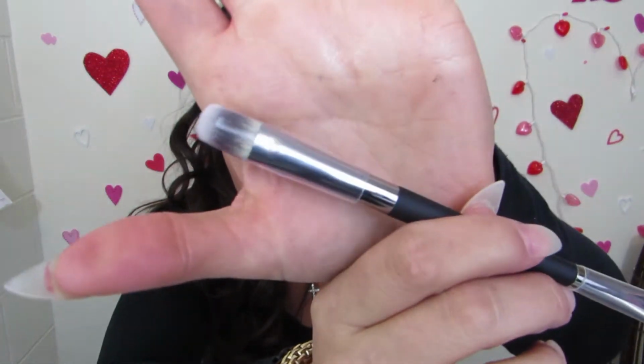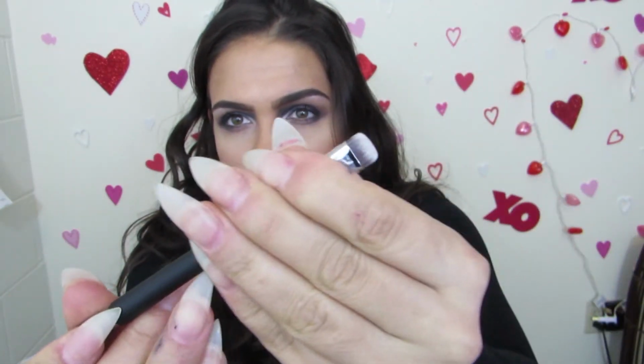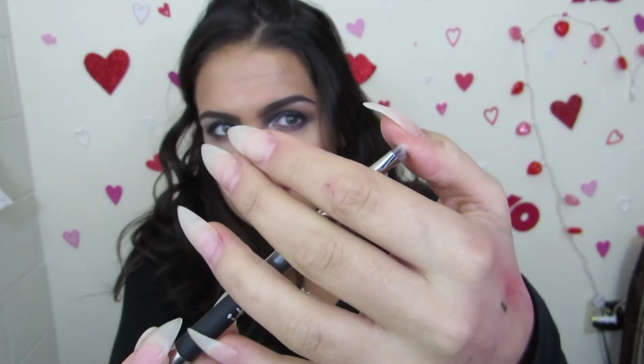But the next brush that they sent me is this guy right here. And this one, they don't have a name on this one. I don't know if this is for all their brushes, but they don't really have names on their brushes, which I don't like. I like having names on everything so that I can share with you guys what it is, so that when you go into the store, you can buy it. But this brush, on this side, is somewhat of a flat shader brush. And on this side, we have one to get really in there. So I do like this one.